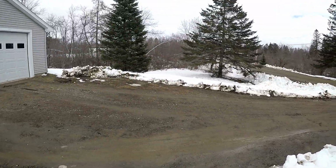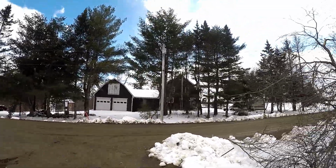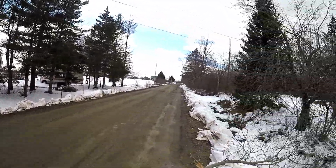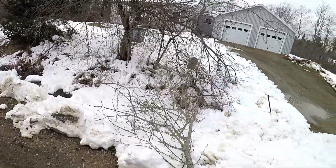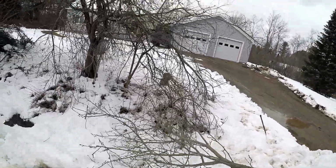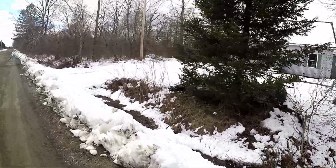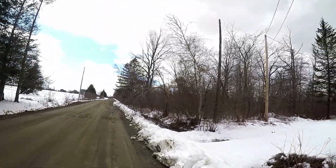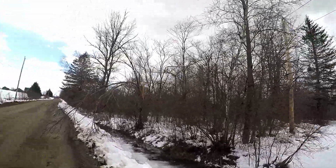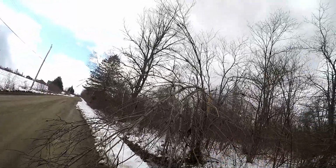Oh, actually, let's take a walk real quick. See, some of this is firewood. I can use some of this as firewood. I'll show you along my property. I'll have to chop this up. This isn't the road, so I'll have to chop this up and get this out of here.